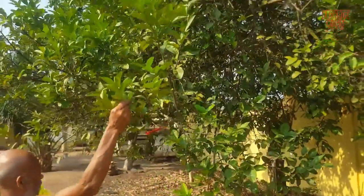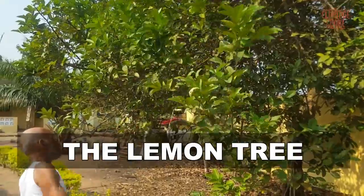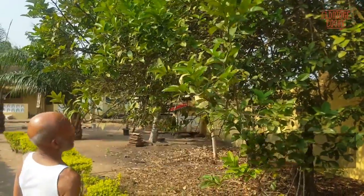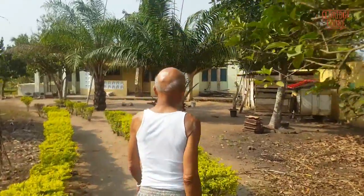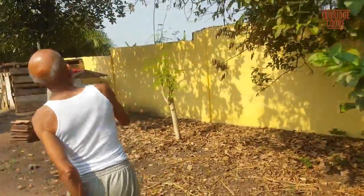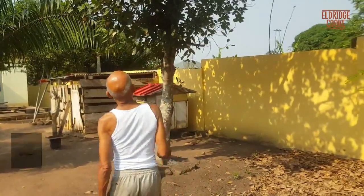Lemon. Some people call it lime. This is a beautiful tree. Bears well. A lot of all my trees.